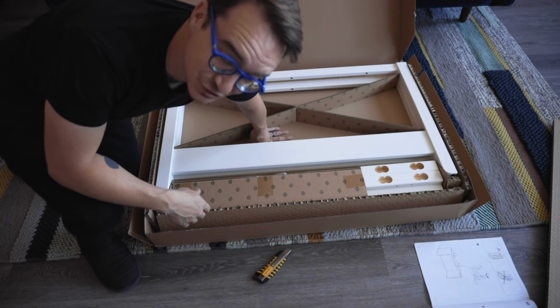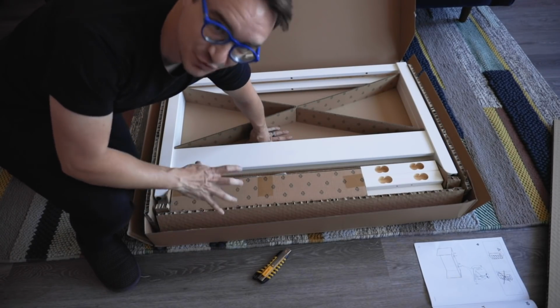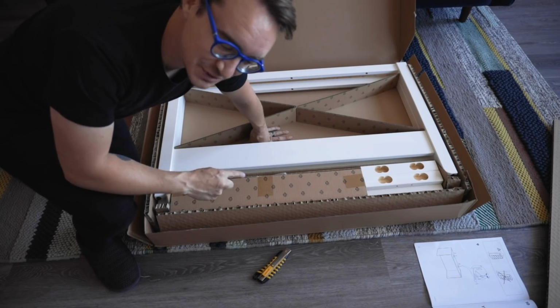And this is just another one of those sofa tables that you already saw me put one of them together.